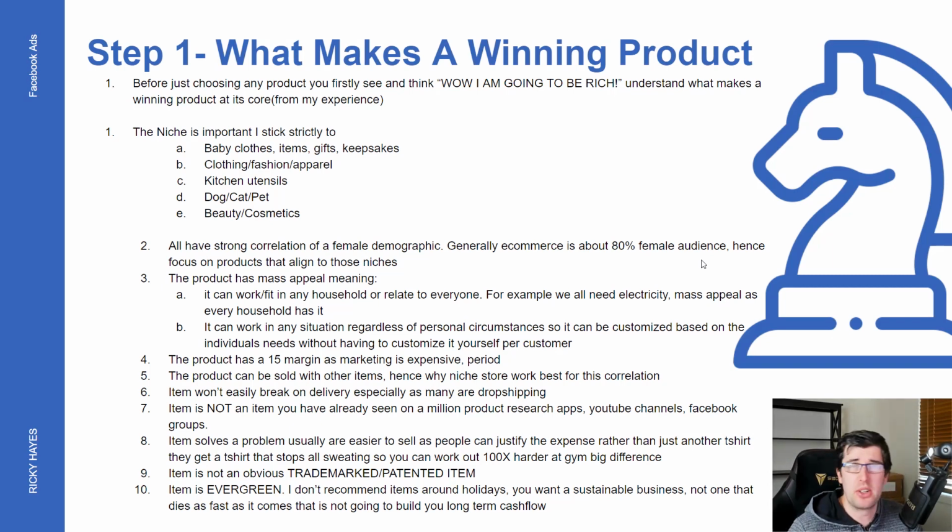It won't easily break on delivery. I mean, again, most of you are drop shipping. Obviously drop shipping has changed a lot, but nonetheless. So, like a vase, let's just use an easy example. A vase, you don't want that to break on delivery, do you? You would need it in bubble wrap. I would be putting newspaper articles in it, scrunched up, and in a box to keep it completely still and buffered from the outside. That's how I would do that in that example.